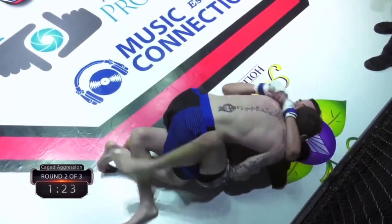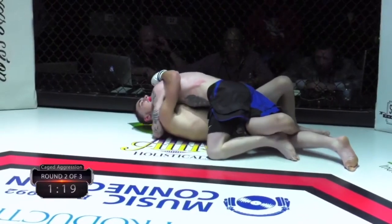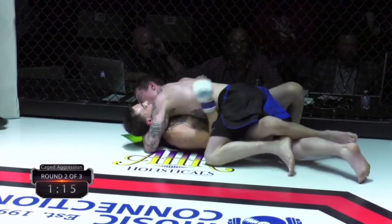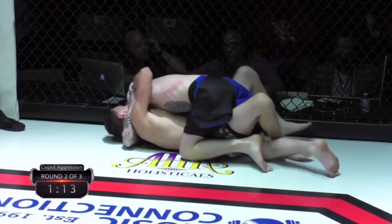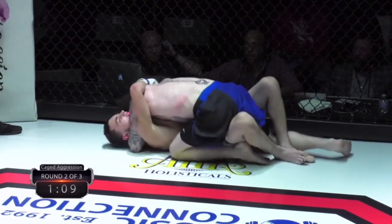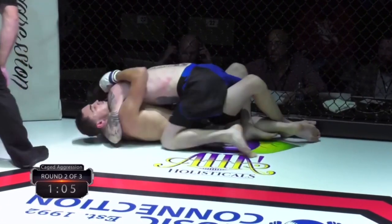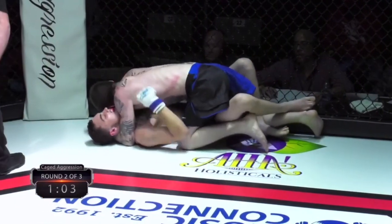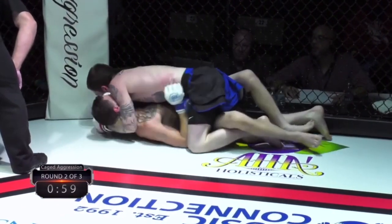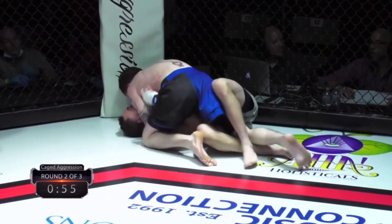Action right here in front of us at the broadcast table. Needs to pin him up against the cage. Keep his feet away from the cage so he can't push off and reverse position. Looking for a key lock, but he's got the arm under the head. Once he locks that up, he wants to slip his left arm out from under the head and post it up on the other side of the head, his elbow. So I think he let that one go.